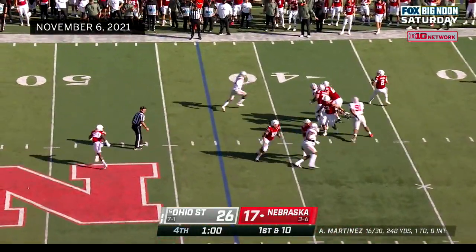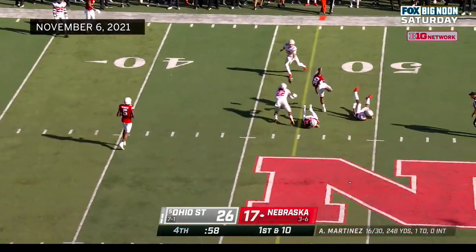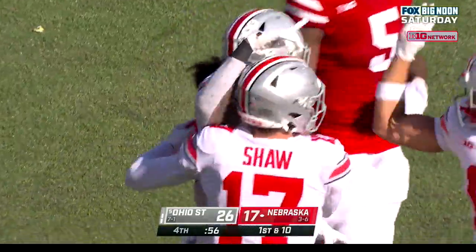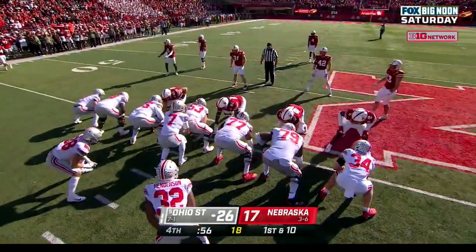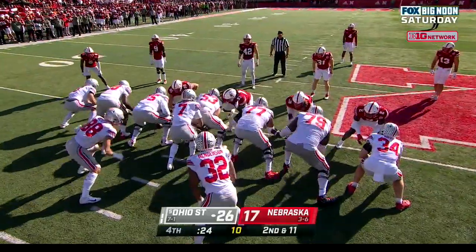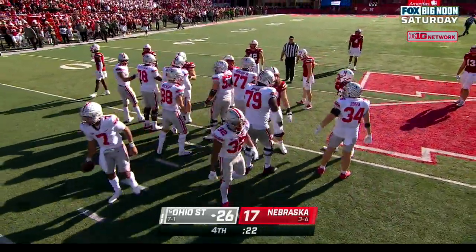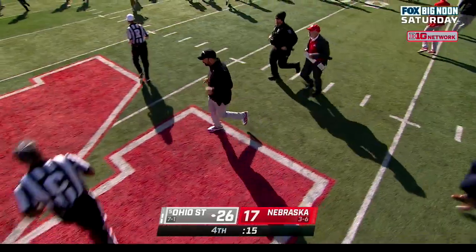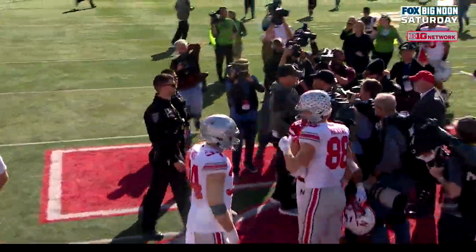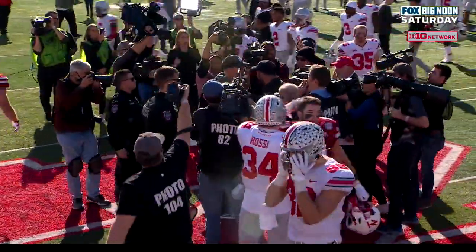Martinez. And intercepted. Steel Chambers. Martinez pass is intercepted. Victory formation for Ohio State. That'll do it. 26-17. Ohio State survives and advances.